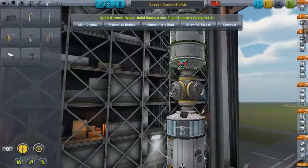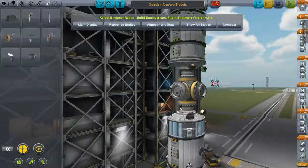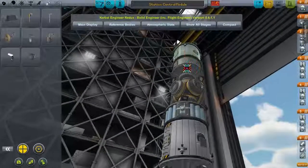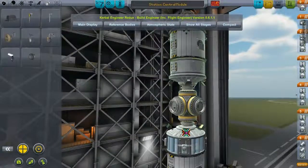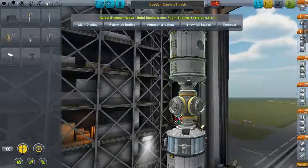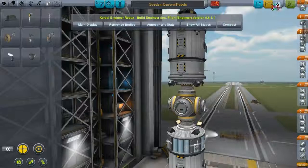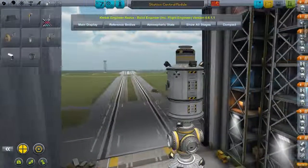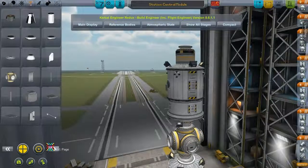Why are you turning? I guess that's the best I could do. I don't know why they're turning like that, but it is what it is. Our display came back. Gonna save. And I think we just have to add the struts and that's it. And then we can launch this bad boy. See if we can be successful in the first run.